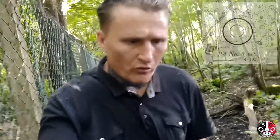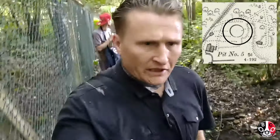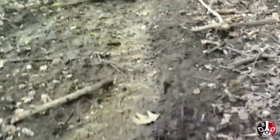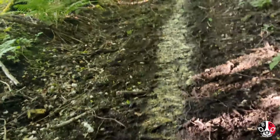Most mines I've looked at, I've never understood why some have circular features on them, like a sump or an area for water to go, and some don't. But I'm starting to see why this one has and why it goes in. If you look here, they're having problems with water. So when this pit number 5 went in, the Earl of Dudley, the mine master, whoever it was, decided the coal was worth getting at and had to deal with this water.